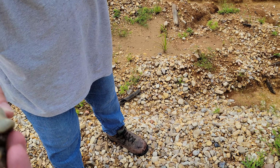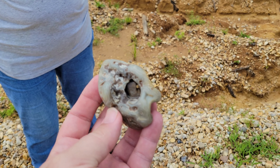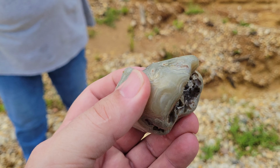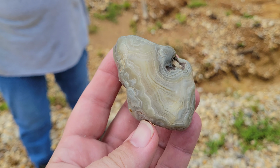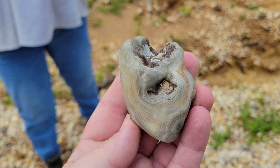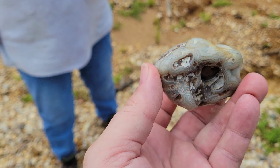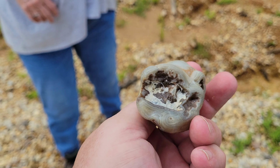Let's see this monster. Mama got the birthday present of a lifetime. Look at that. Let me try to focus on this. Nice. Wow. I mean, wow. That is crazy. It's like a big old, it looks like a heart. Look at the lines in that thing. That is insane.